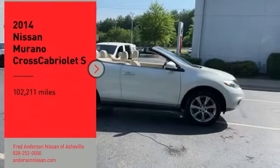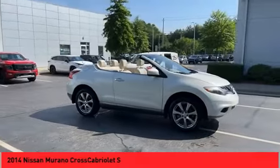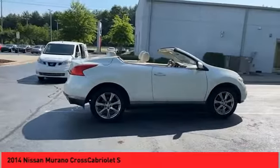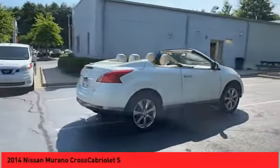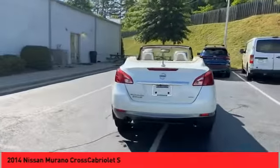Take a ride in the 2014 Murano. The peace of mind of award-winning safety, including a 5-star rating for side impact crash safety, comes standard with the Nissan Murano. Great fuel economy and a powerful V6 engine combine to deliver a refined driving experience.